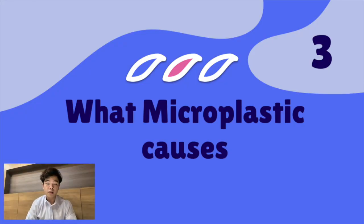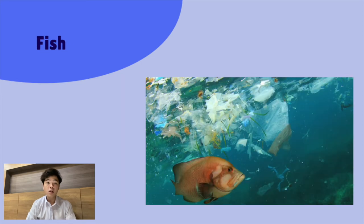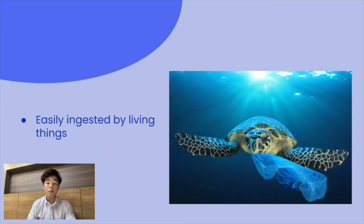What do microplastics cause? The first impact is on the marine environment, as microplastics travel to waterways and end up in the ecosystem. Also, they serve as a home for marine life, including orca, zooplankton, fish, crabs, sea turtles, and birds. Also, it causes marine life to become trapped in pieces of plastic, like old fishing line, and struggle to death. Microplastics are also a concern, particularly in the ocean, because they are so easily ingested by living things.